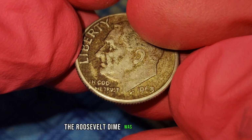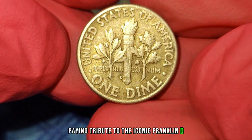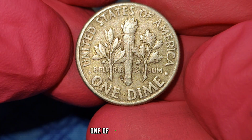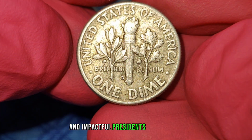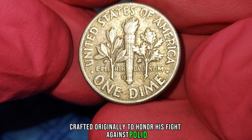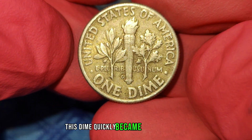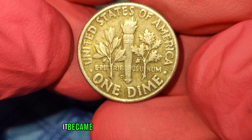The Roosevelt dime was introduced in 1946, paying tribute to the iconic Franklin D. Roosevelt, one of the most beloved and impactful presidents in American history. Crafted originally to honor his fight against polio and his unwavering leadership through World War II, this dime quickly became more than just currency. It became a legacy.